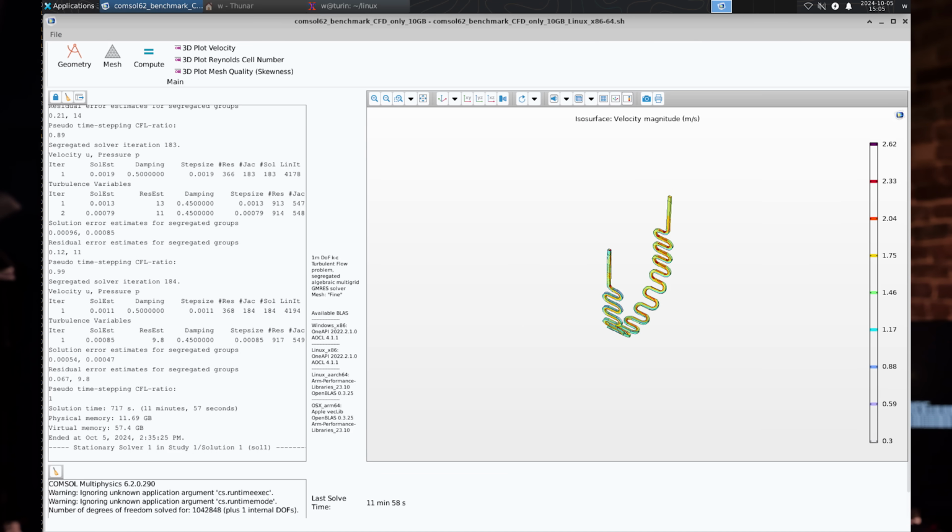CFD: this model only uses a little bit of RAM, but it consumes lots of CPU resources. Runtime on a fast computer is about 23 minutes using only about 10 gigabytes of memory. Electromagnetics only is a model that uses quite a lot of RAM, but not really a lot of CPU resources, but that can matter if your memory controller is not up to snuff. 60 minutes using 260 gigabytes of memory.